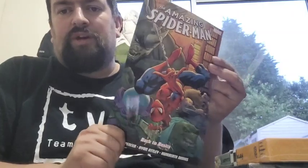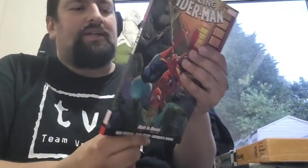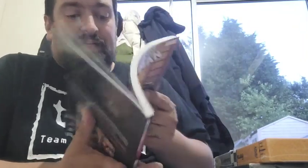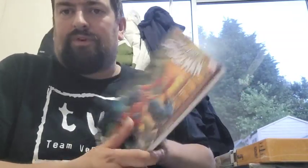One is Amazing Spider-Man Volume 1 Back to Basics, the UK edition, which is why the spine's like that, by Nick Spencer, collects issues 1 to 5. Oh, and it's got the free comic book one day, and I didn't know that. That's something that I haven't actually got in any other format, so that's cool. I have got the American version of this, which just collects issues 1 to 5, so that's a nice little bonus that it's got the extra issue in. That was £2.